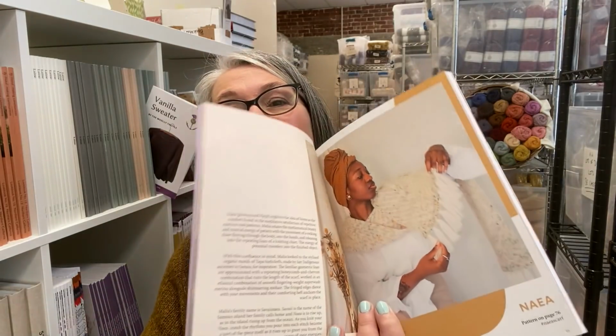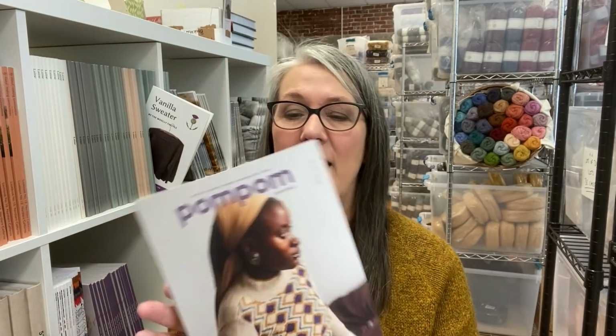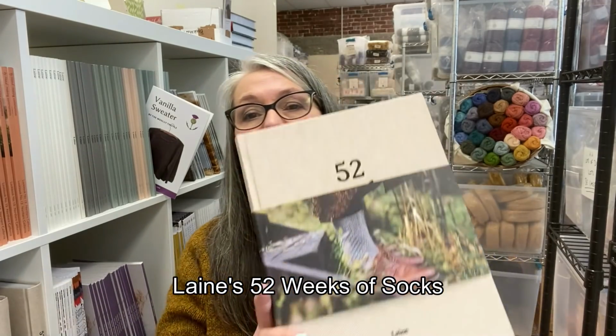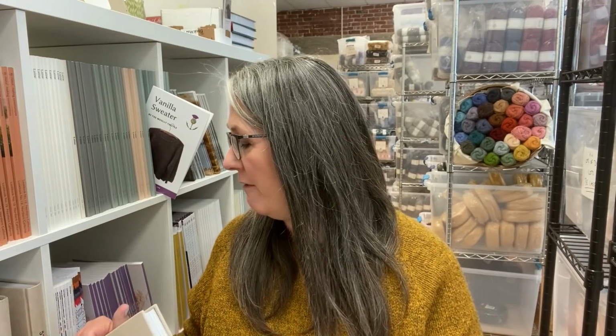As much as lace will confound me, I am getting better at it with practice and with a lot of stitch markers. Here's Ocean Rose, who is the guest editor of this lovely issue number 34. So we have these. What else do we have in the shop? 52 Weeks of Socks are right here. We got all our pre-orders out and we ordered more in just to have in the shop. So if you've been on the fence, you can still get it.